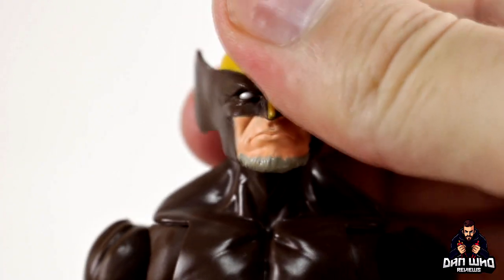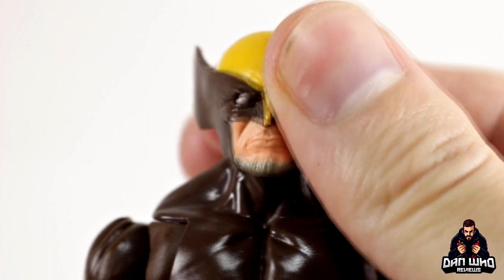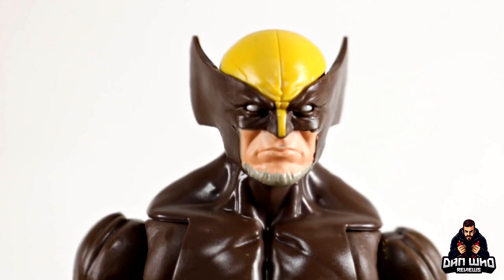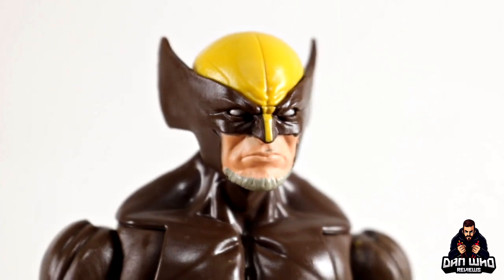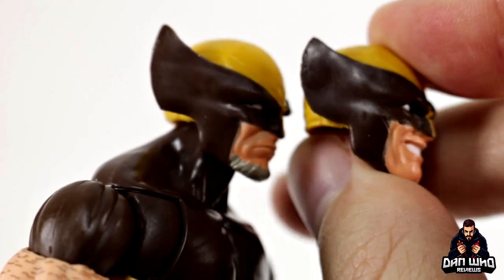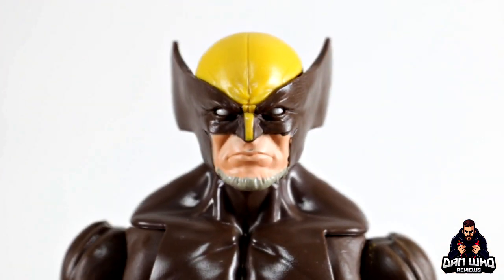I do notice though he has a little bit of a beard, a grey beard as well. So we've got a bit of an aged Wolverine on the go. So no complaints there. As I said, I do appreciate the options for the shelf. But yeah, the cowl is very nice as well. A little bit pointy. Is it the same? I think it's a little bit more pointy than the other head, or maybe that's just my imagination. I don't know, but still, it's a nice head.